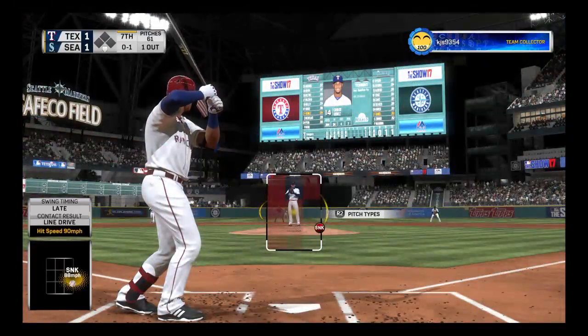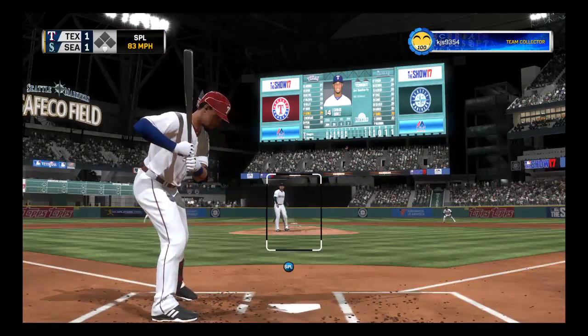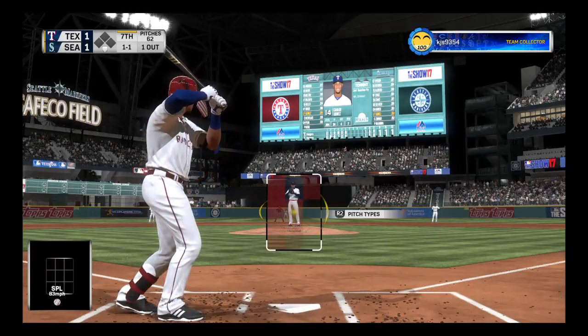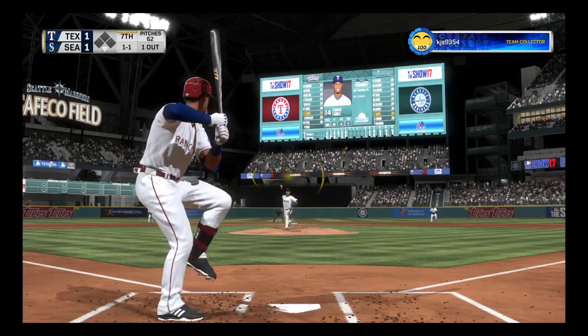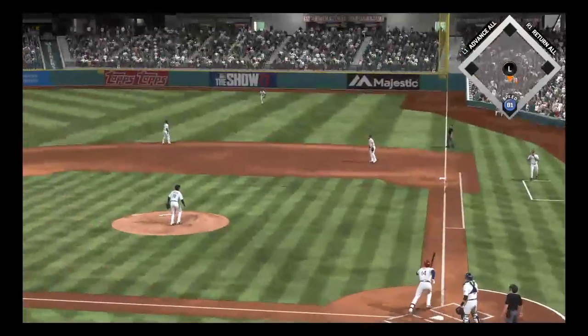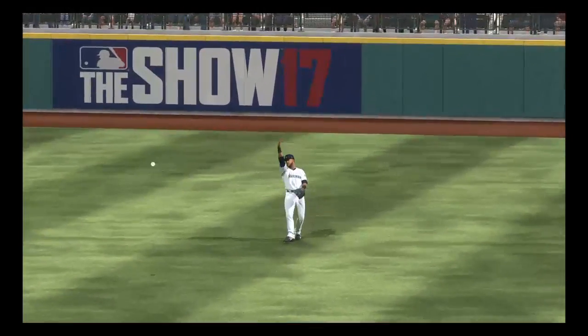Out of play. The windup and the 0-1. Check swing, but he held up in time. Ball 1. 1 out, nobody on. Heading out toward shallow right. Under it is Cruz now for out number 2.